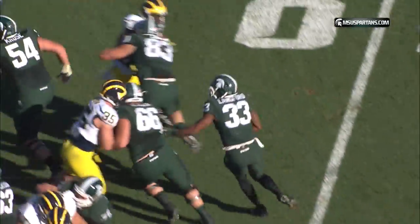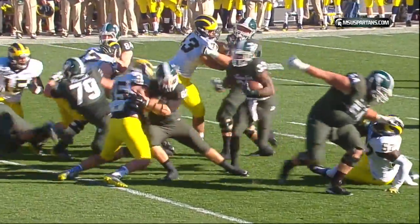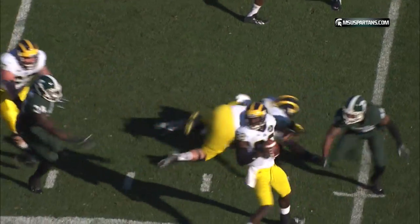Side left, Connor Cook under center. They'll run it right with Jeremy Langford. Left to right. Hand off to Jeremy Langford. Left tackle, Jeremy to the 25. Almost slips down. Hand off to Davion Smith. Pitches it back to Gardner.